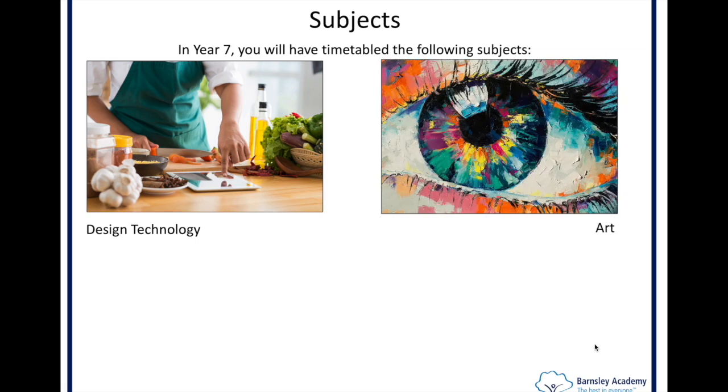In art, you will cover the formal elements of art through drawing, painting, printing, collage, and oil pastel, as well as a dip into photography and other artistic mediums. You will look at different artists and learn different skills and techniques inspired by them.